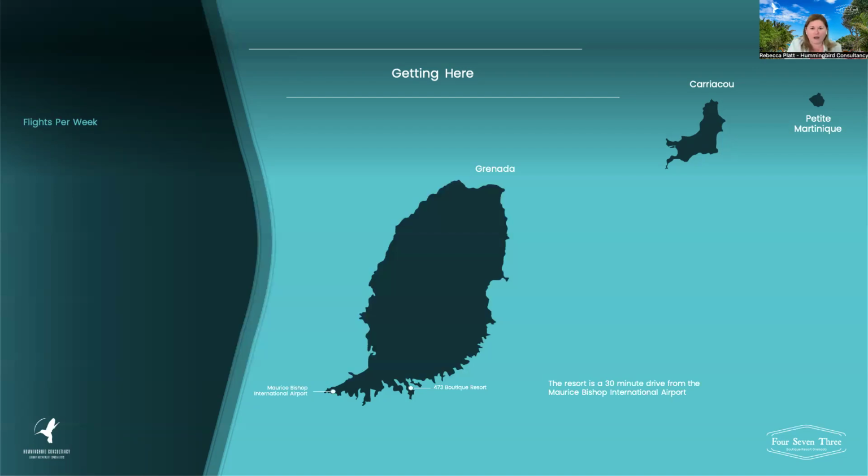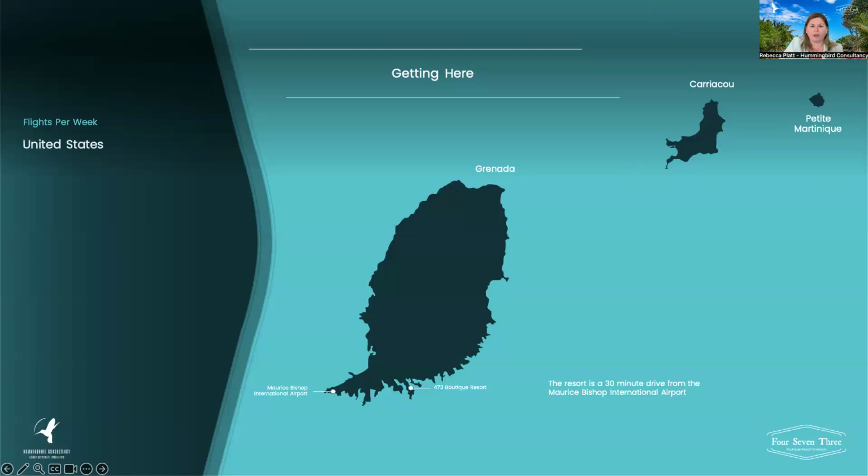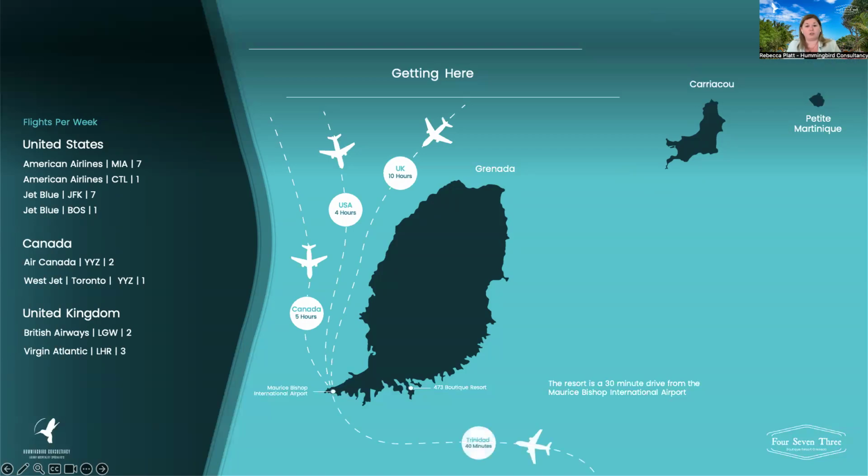You have American Airlines that fly from Miami and Charlotte either weekly, or 7 times a week. JetBlue from JFK and Boston, which are daily from JFK, so great connections from that East Coast. Seasonal flights from Boston with JetBlue as well.